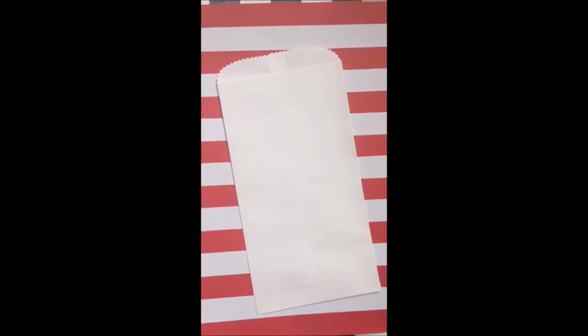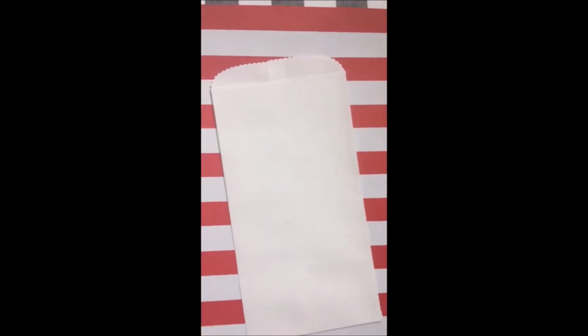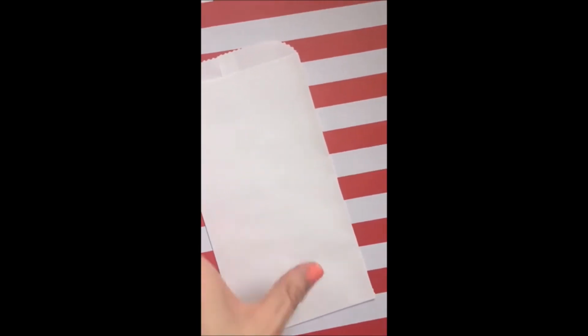The problem that I run into with the stripes is that you have to make sure when you're taking photos or editing that they're purposely skewed or they're perfectly straight. Because when they're just a tiny bit off, it messes with my eye.